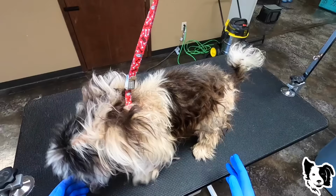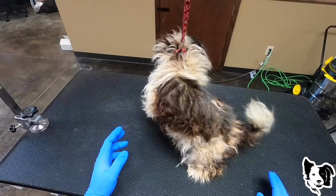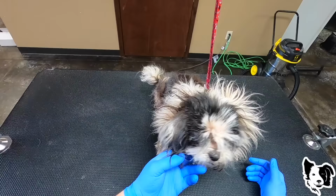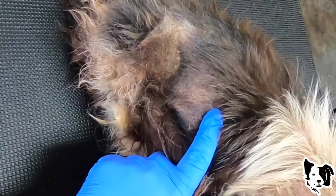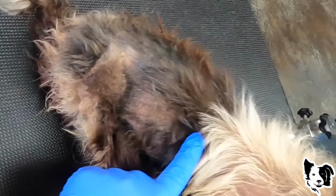This is a really, really bad situation with this dog. The dog smells incredibly bad. I can see fleas on it. The owner is 75 years old and disabled. You're okay. But there's just no excuse for this dog to be in this condition. You can see fleas just crawling all over the dog.